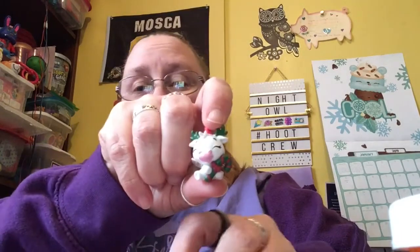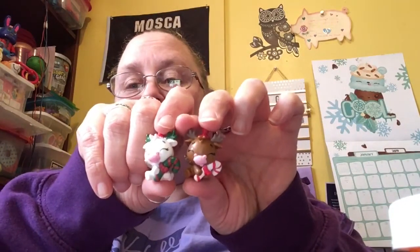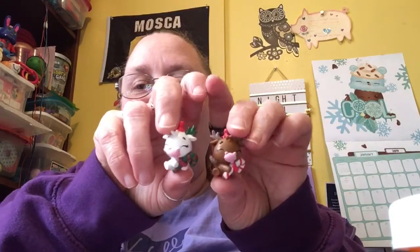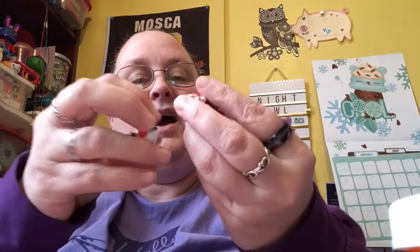And I know it's not Christmas anymore, but they're so cute. I couldn't pass up the deal on Walmart to take them. And they both have different colored horns, different colored candy canes, but they have the same color hat. But that is so cute. And both have a little tail in the back. Oh my gosh, they're so adorable.